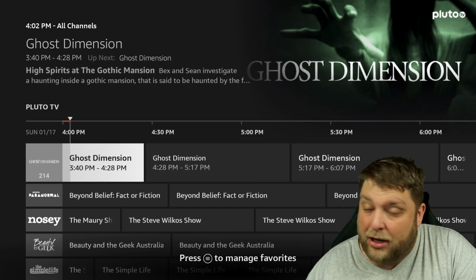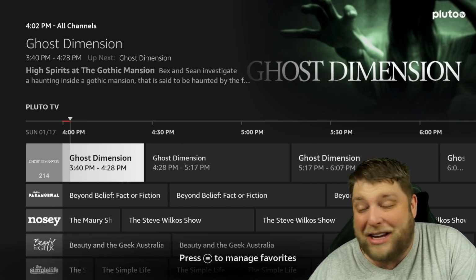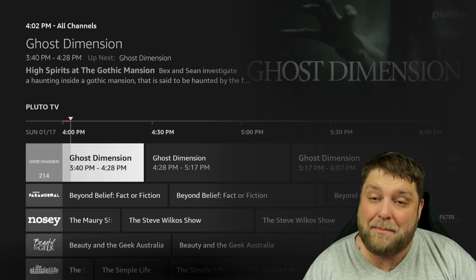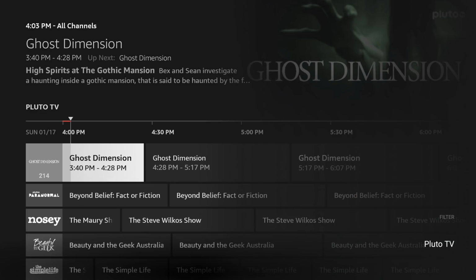But if I click on the context button, the three line button, hamburger menu, whatever you want to call it, on the Fire Stick remote, and I quickly click on filter channels, and bearing in mind on this device, let me just get rid of me one second. What you are going to see is when I click on filter in the bottom right, I click on it once again so you can see it. You can only see Pluto TV.